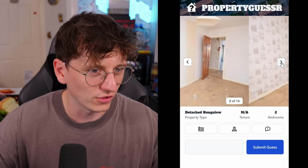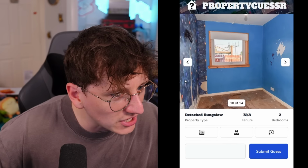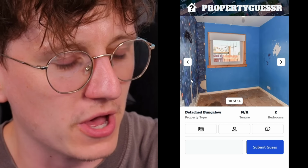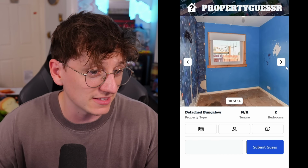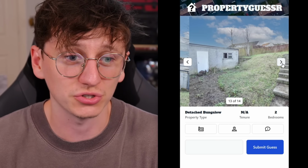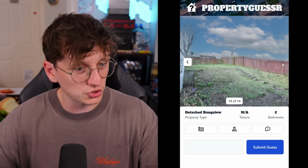There's not even a floor down in this place. Oh, I used to have that wallpaper when I was like 7. That's literally my exact wallpaper. Okay, so presumably that means that this house maybe hasn't really been touched in about 20 years. So it's probably got some issues. This might be the cheapest one thus far.